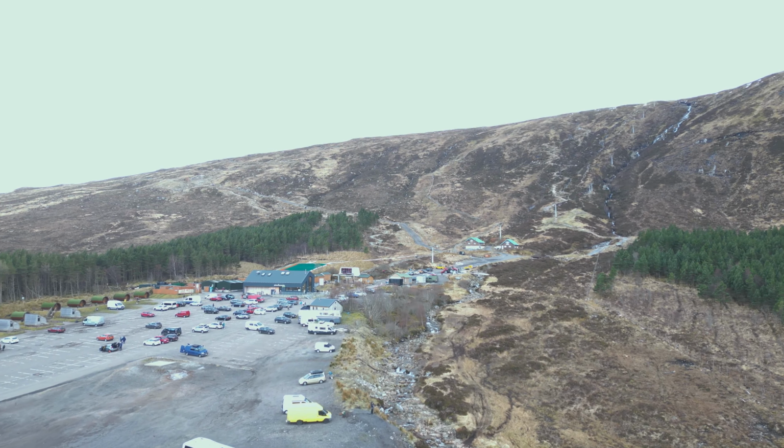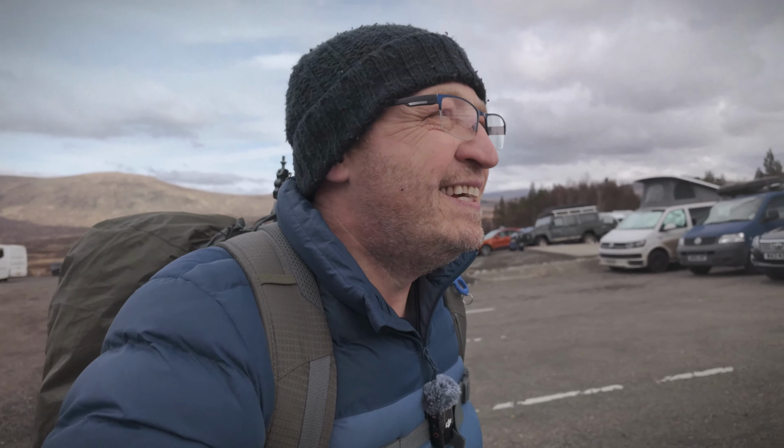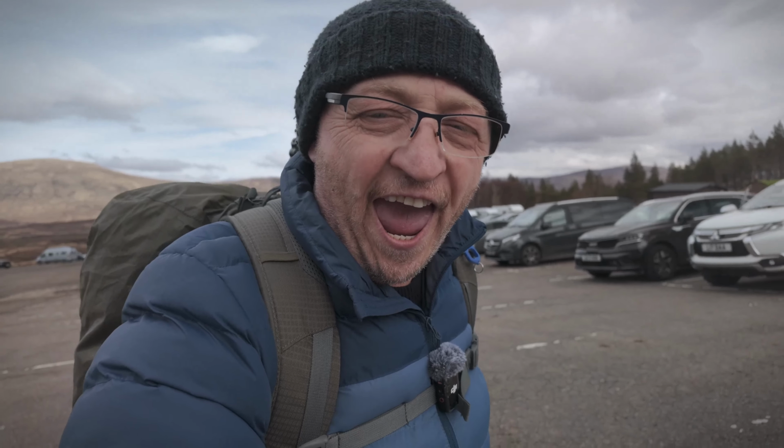Glencoe. We are at the ski resort. Be a bit rude not to go up the ski lift, see what we can get. There's snow up there and I missed the snow this year. So it's time for me to go and get my share.